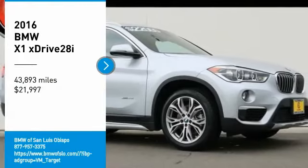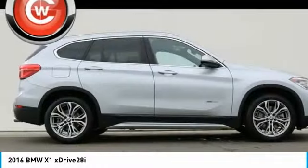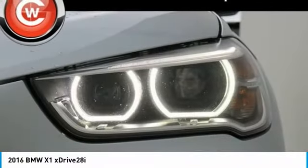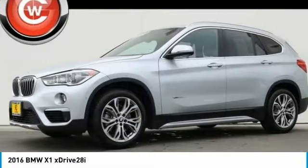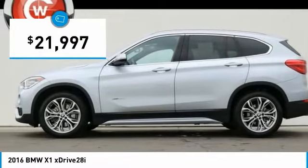Test drive the 2016 X1. Based on the BMW 3 Series, the X1 is a compact crossover SUV, slightly smaller than the X3. The X1 gives you all the refinements, power, and style of other BMWs in a slightly smaller, sporty, and easy-to-navigate option, and is priced below $25,000.